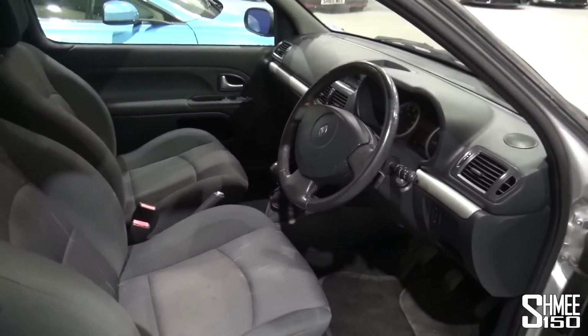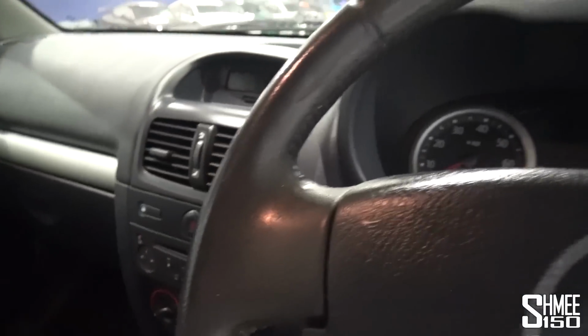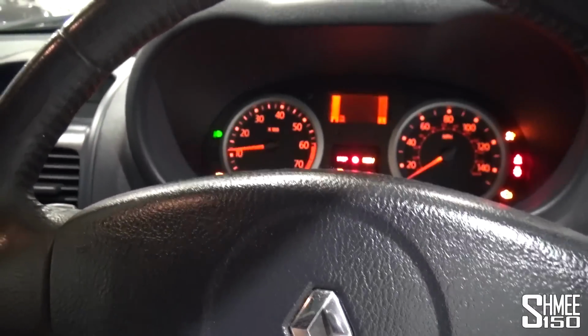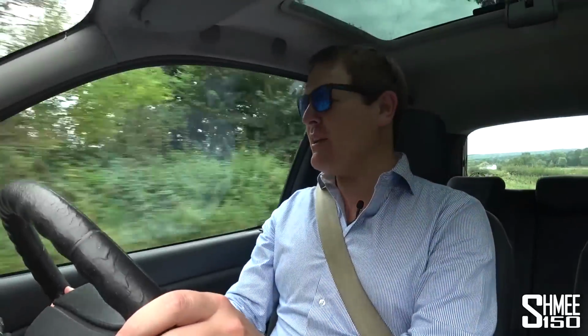Get it started. The cold start in here is not going to be particularly special, but nonetheless, let's start it. Oh yes, and let's go out for a drive. I would imagine that a lot of people think I am moderately crazy for buying the Clio. It certainly stands out a little bit like a sore thumb in the collection, but this is about the memories, and I have to be completely honest, when I drove it for the first time away from Dub Customs, it instantly felt like the day that I sold the car in 2008.